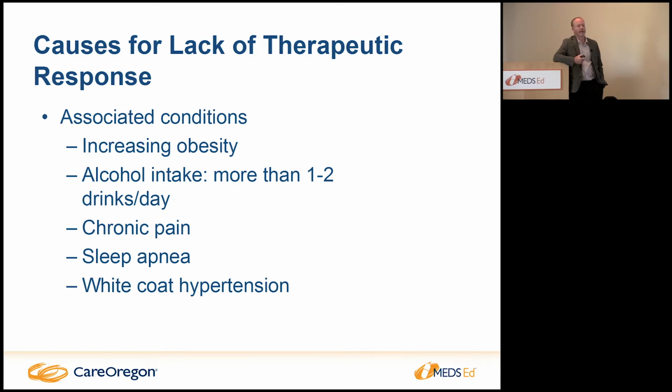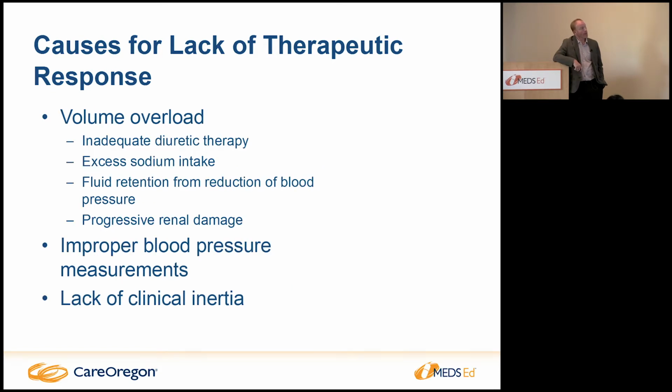Chronic pain, sleep apnea, and just keeping in mind that sometimes those patients do come in with white coat hypertension. They're always in the office, their blood pressure is always high. They may or may not feel nervous in the office, but if their blood pressure is high, this is where home blood pressure monitoring really plays a role. Volume overload, I think we kind of beat that one too, in those patients who aren't on enough diuretics to really pull off the amount of sodium needed.